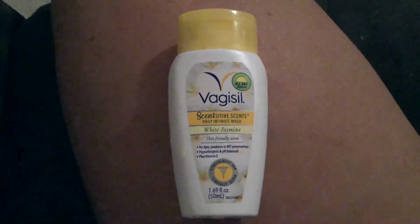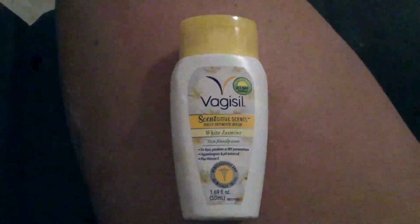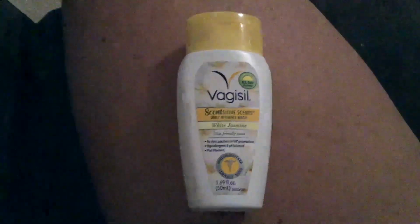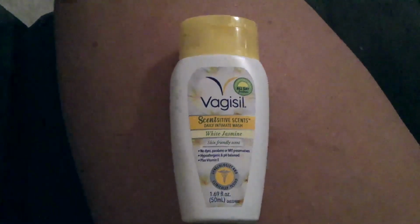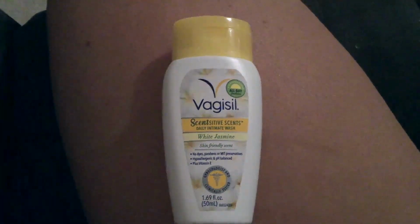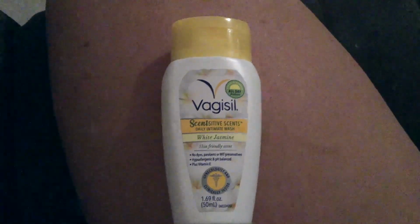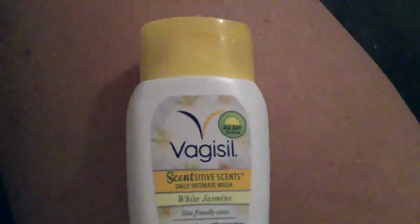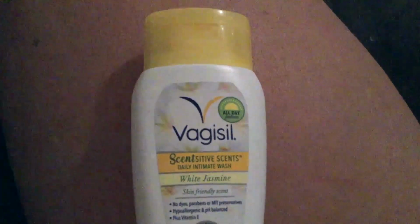New, the scent is new. It's Sensitive Scents, so it's kind of like a play on words there. Daily intimate wash, so instead of just a regular scent, it's white jasmine, which smells delicious and super pleasant. It is a skin-friendly scent. It's really great for being a daily intimate wash, like it says, but also good as a regular body wash.